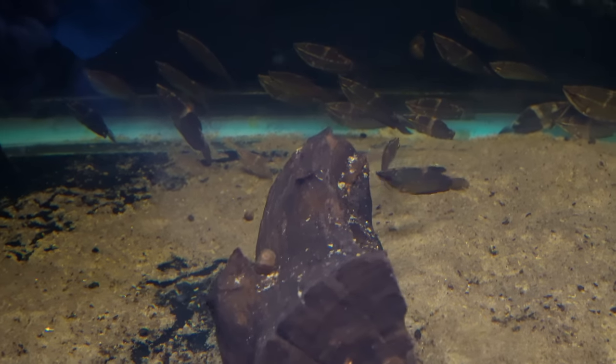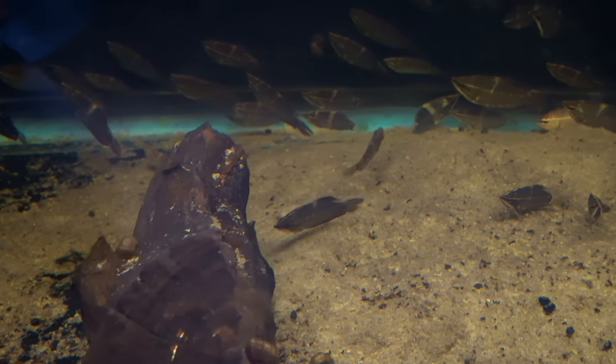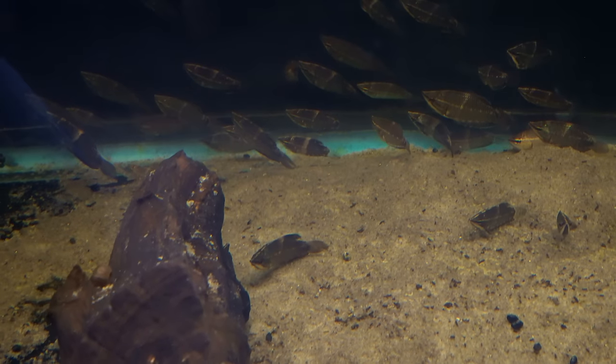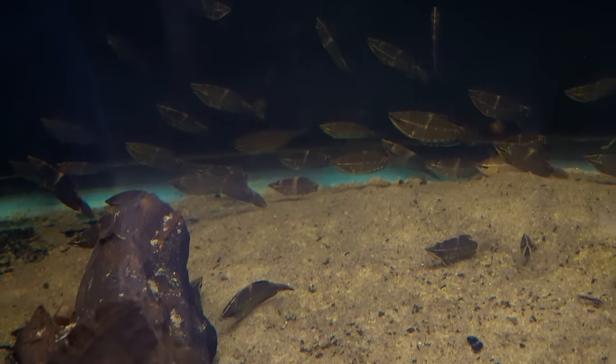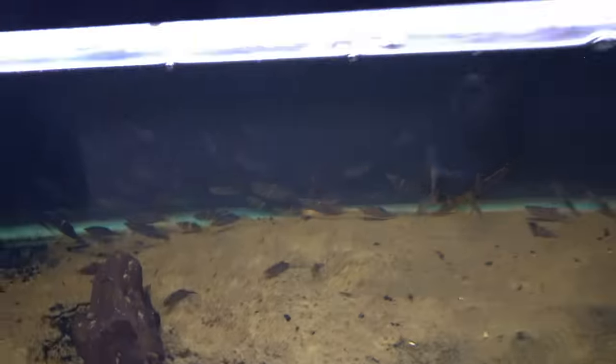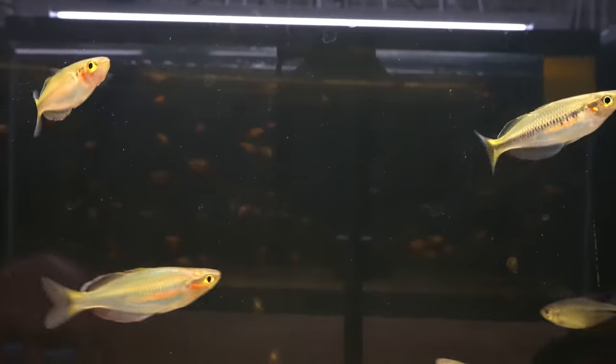You can barely see the kind of vertical striping pattern coming in on a few of those. Those are females that are just starting to be settled in enough that they're gonna color up within the next couple weeks. Perfect. And then the last fish on this row K is Melanotaenia sembra.